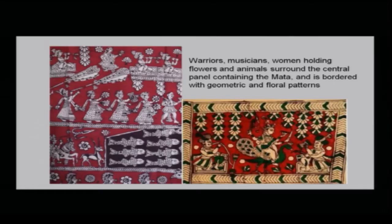Now this is also a typical Matani Pachedi painting. You can see the color scheme, the maroon, black and white, which I've already talked about. The white has been used in the base.